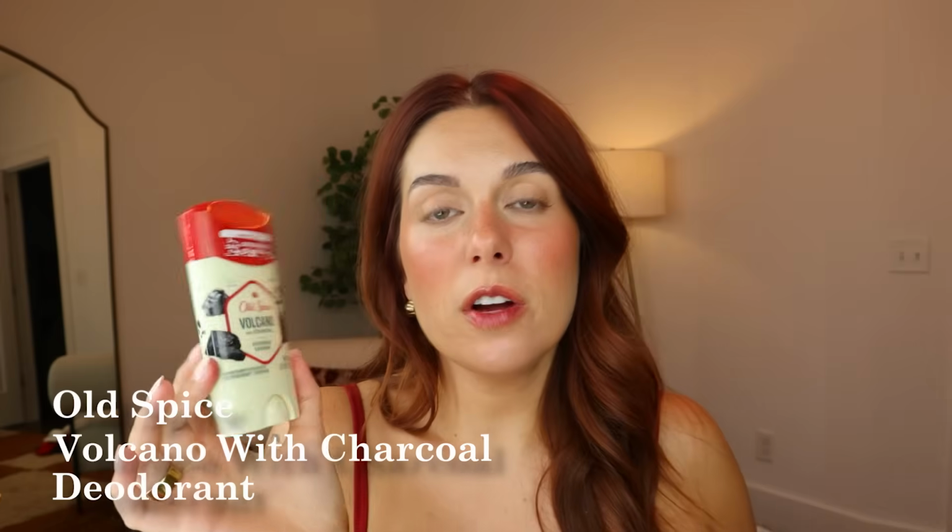I do have a favorite that I've already reopened a new one of, which is my Old Spice Volcano with Charcoal. This is my current favorite Old Spice scent. I was using the lavender one for quite a while. This one is just middle of the road, not too masculine, not too feminine, it's perfect. Whatever volcano means. Like, what is volcano? It kind of smells like a unisex cologne or perfume.